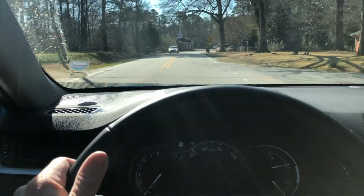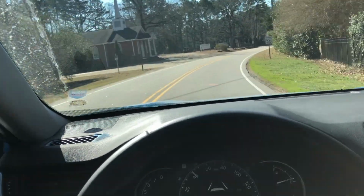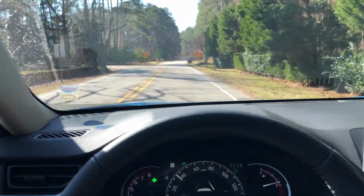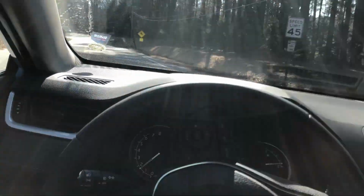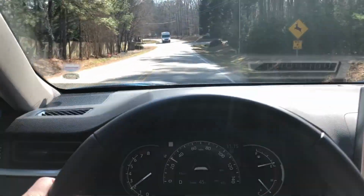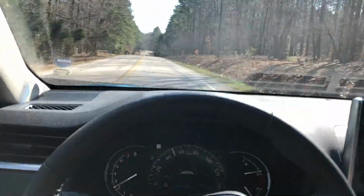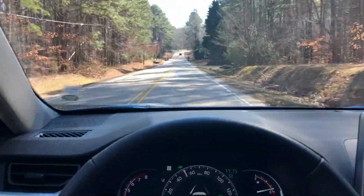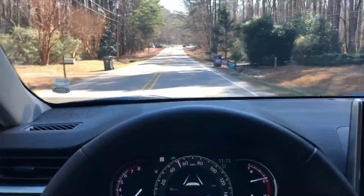My impressions right now going about 45 is it drives very smooth. Turn here onto world famous Ebenezer Church Road. You'll see why I call it that. Let's accelerate, see if you can hear any road noise. That's my lane departure alert. You definitely hear the 4-cylinder accelerating up to your top speed, but at the cruising speed it's very quiet. But when you accelerate, you do hear the engine.